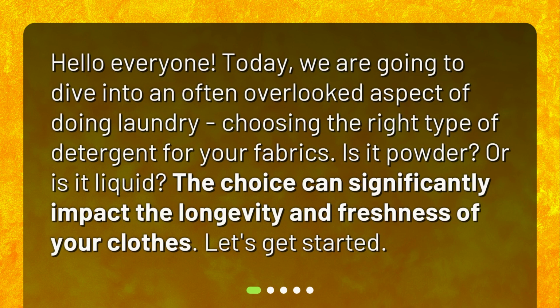Hello everyone. Today, we are going to dive into an often overlooked aspect of doing laundry, choosing the right type of detergent for your fabrics. Is it powder? Or is it liquid? The choice can significantly impact the longevity and freshness of your clothes. Let's get started.